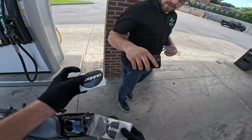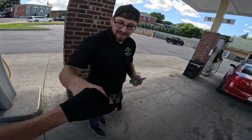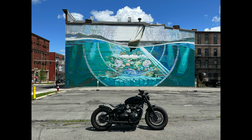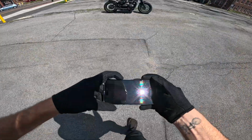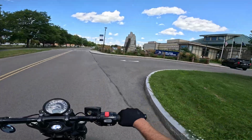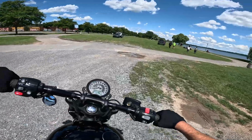We are going to be taking Route 14 from Geneva down to Watkins Glen, running along the Finger Lake. It's supposed to be a beautiful ride, so excited for that. We are going to try to find a coffee shop in Watkins Glen and then make our way around and see what we can find.